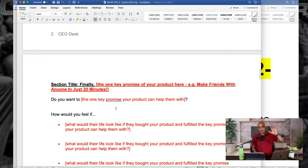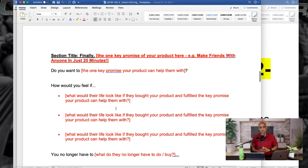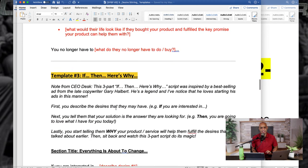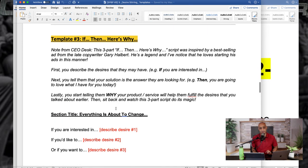But finally, the one key promise. Finally, someone's going to help me with the words I'm saying. Finally, someone's going to make my sales calls for me. Finally. But let me ask you a question. If that happened to you, how would you feel if your sales page was converting? How would you feel if you no longer have to blank? If then, here's why. I love this. It's one of my favorite ones.